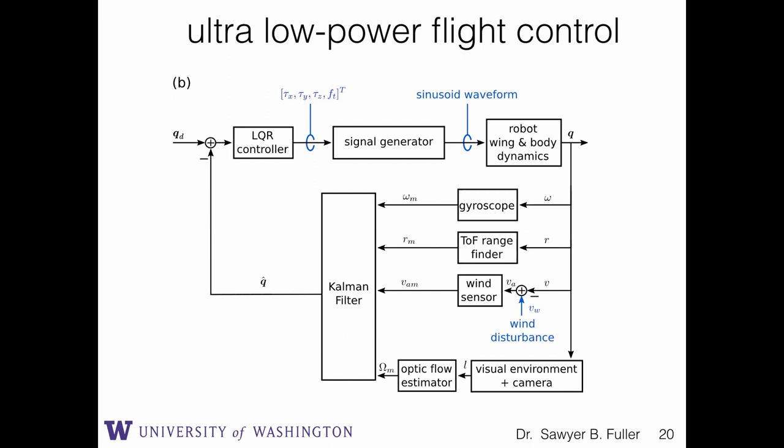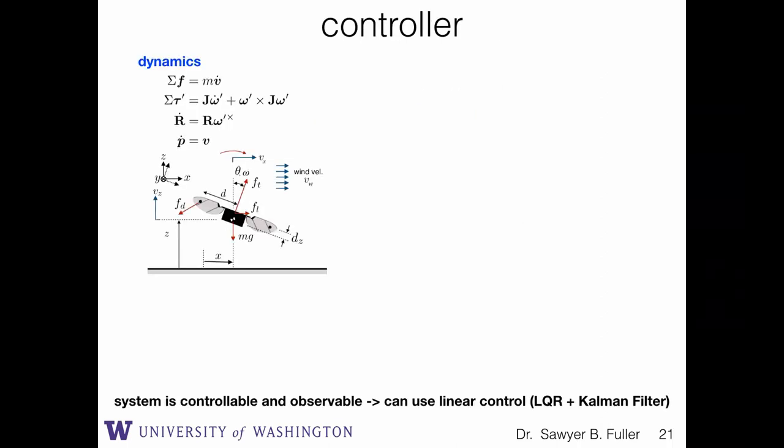Here's your gyro. This is the rangefinder. This is the airspeed sensor. And this is the optic flow system. And we can place them into an LQG flight controller design. This is appealing from an insect robotics perspective because it potentially requires very little computation, which we like because that means we're giving more power to our wings than we are to our computer.